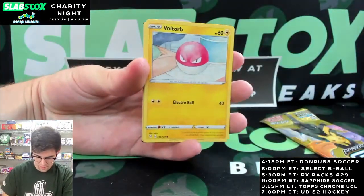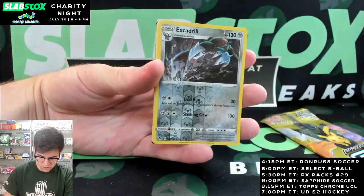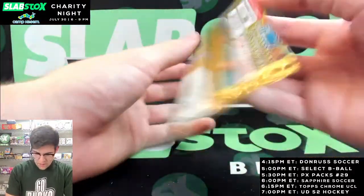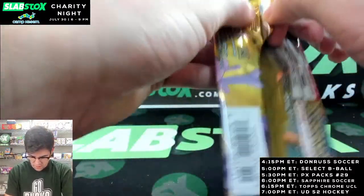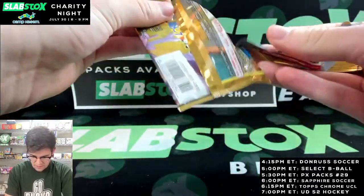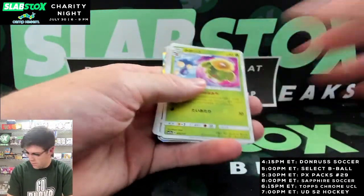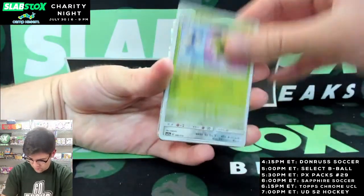All right, we got Nincada, Voltorb, Rockruff, Whismur, Trubbish, Exadrill, and a Bearskewda. Here we go. Let's see, last chance of getting a gold card out of these sweet Japanese packs. Nope, we do have a cool tag team hopefully in this, but didn't get the gold.